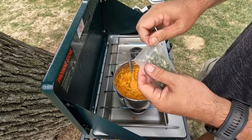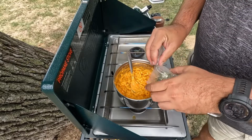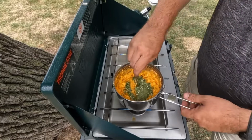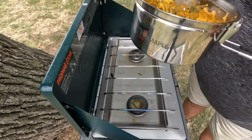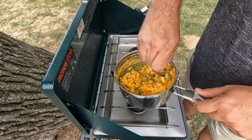So this actually is by a company called RightOnTrek. And this mac and cheese was picked as one of Backpacker Magazine's favorites. So I thought this sounds awesome. And like I said, it's free mac and cheese. And look at me, this guy likes mac and cheese. Lots of mac and cheese.